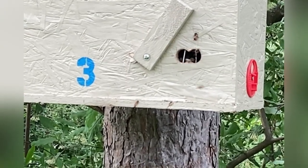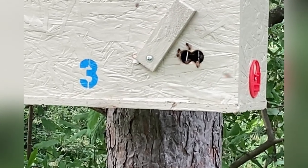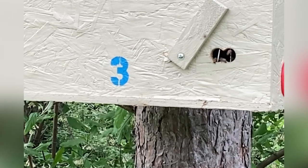This video was sent to me by the homeowner, and based on this video I decided to go up there that evening, the same day of the catch, to move them because I was confident it was a catch.